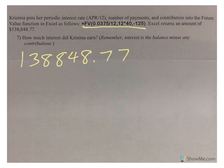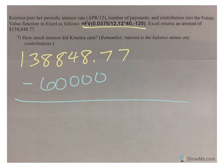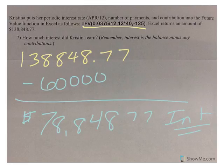How much interest did she earn? Well, recall that she deposited 60,000. We found that on the previous page. So anything more than what she deposited is interest. So $78,848.77 is interest. More than double of what she put in. And this is because it's over time, right? The more money you have over time, the more it's going to build and build and build. This is why you need to start saving for retirement early, because it's going to increase more over time.